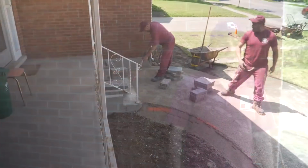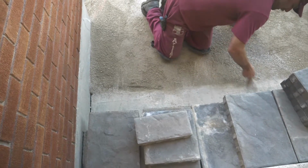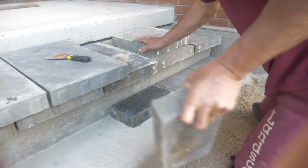Our plan is to get this walkway done today, and then we're going to get the burn soil in, and we've got the topsoil coming. So we're basically going to get this job pretty much knocked off today. Maybe not 100% complete, but we're going to start working on this patio and walkway right now, so we're going to do that right now.